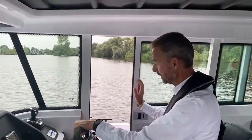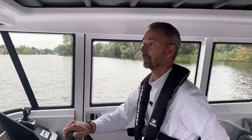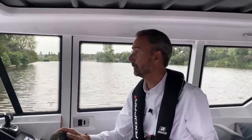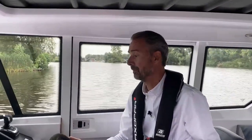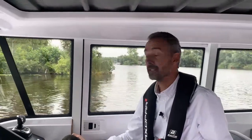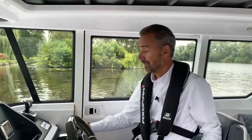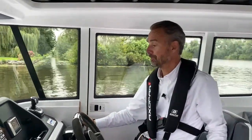Let me close this window in the meantime so that we have decent audio and no wind in the microphone. Welcome again. Steiner Lake, driving this Axopar 28 really slowly in between the islands, a great place where I tend to spend a lot of my leisure time in the evenings, getting rid of all the worries in my head and enjoying the nice nature here in the Aalsmeer area.